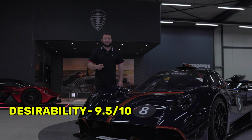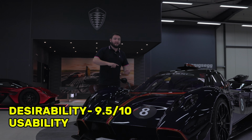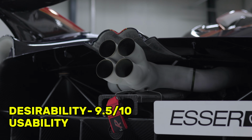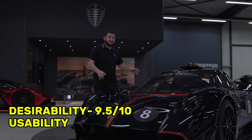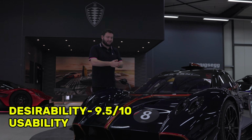The second subject then, usability. Now this is a very interesting one because in one way you could say it's unusable because it has to be run by Pagani, it's track only, but then also you could say that usability is the opposite because of how ludicrously amazing it is on track. So it is a really hard thing to put a pin into.